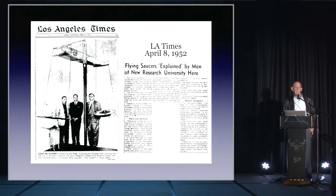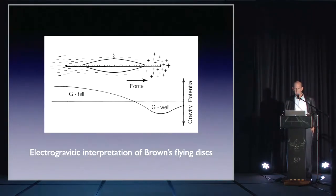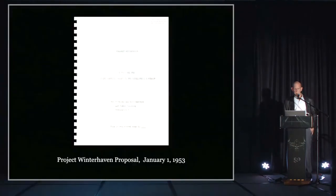This was around the time he was being investigated by the Office of Naval Research. He probably did this publicity stunt to protect himself from being classified, because then it would already have been out in the open, exactly how he was doing this. One way to look at this is electrogravitically. If you put positive charge on one side, negative on the other, he's creating a gravitational gradient, but it turns out that you can reverse the charge and it'll still go forward. That's why it's better to think of this in terms of electrokinetics, that what he's really doing is creating unbalanced forces, similar to the idea I was suggesting earlier.